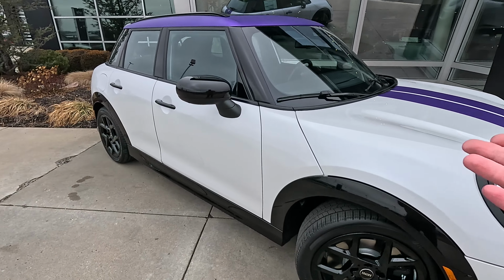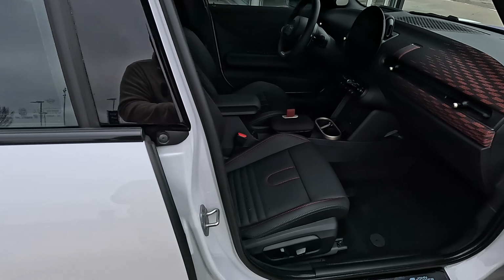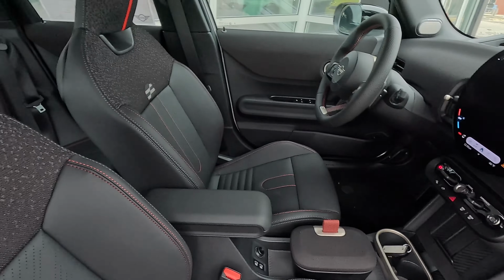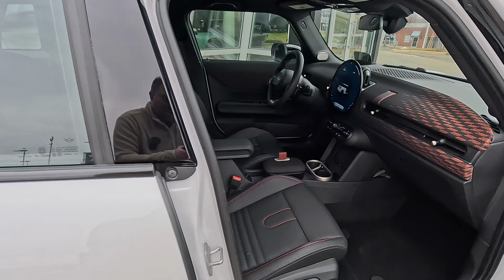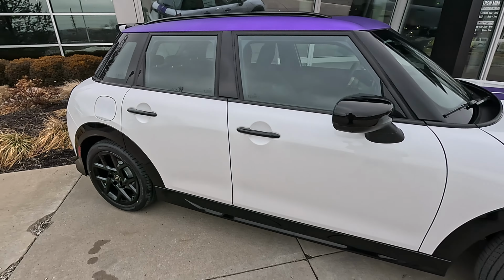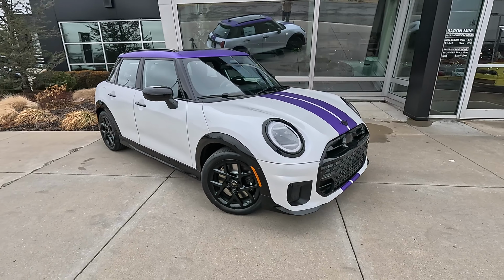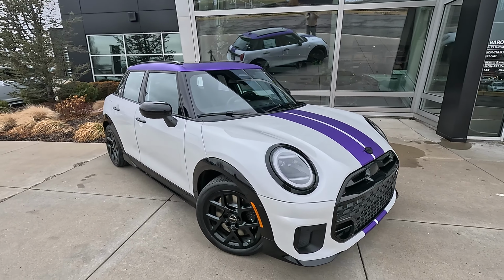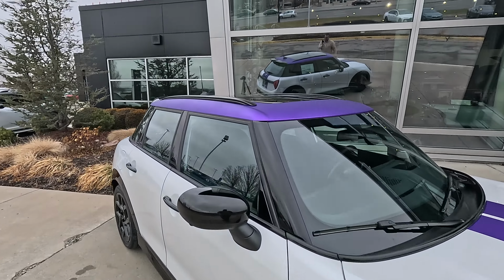This is a Miniac white Cooper S with the JCW package. Inside you have the standard JCW interior, JCW dash, the steering wheel, all the nice bits that you want in this particular car. But here's what happened. The manager ordered this car originally in black. He changed that order to white. Now, in black, you don't necessarily need a contrasting roof, so he left it with a black roof. When he changed the order to white, it unfortunately changed the roof color to white.